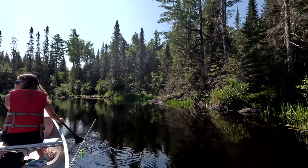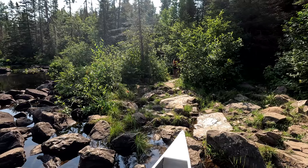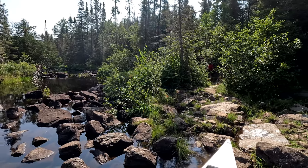Oh yeah, there is another. We brought them to this area because it is such a beautiful spot in the North Woods.